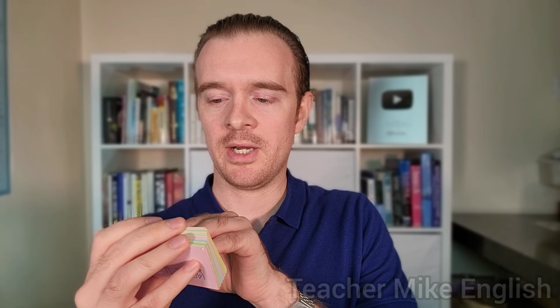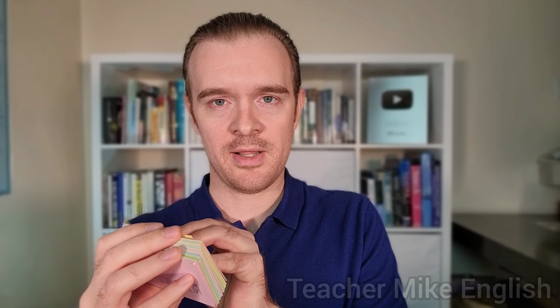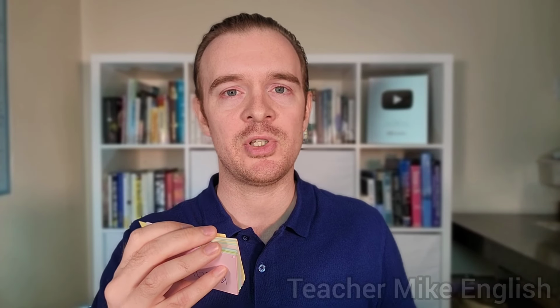Guitar. For this one, maybe you feel okay about the pronunciation, but you can't remember what the word means. So check the translation on the back, and then say the English word out loud maybe 2 or 3 more times, trying to create a stronger connection between the word and the meaning.